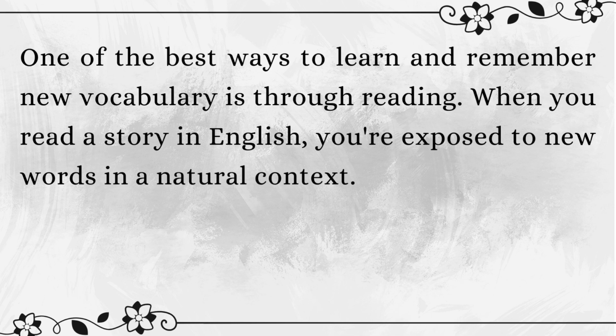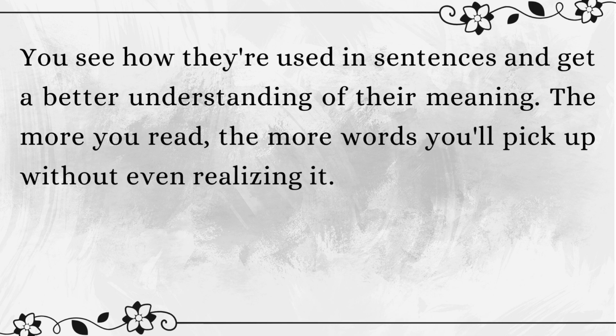Reading. One of the best ways to learn and remember new vocabulary is through reading. When you read a story in English, you're exposed to new words in a natural context. You see how they're used in sentences and get a better understanding of their meaning. The more you read, the more words you'll pick up without even realizing it.